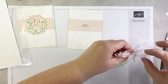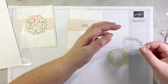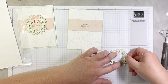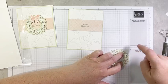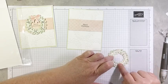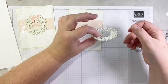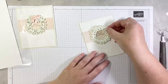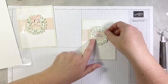Carefully, because this is getting cut. There we go. And then we're going to layer that onto our seafoam wreath. So we'll just press that into place, and it's got some nice fullness. You can see it's got a little bit of dimension. Okay, and then that is going to get centered over our stamped sentiment.